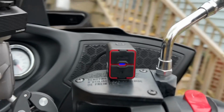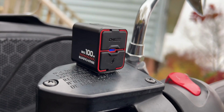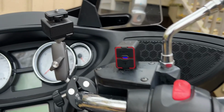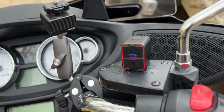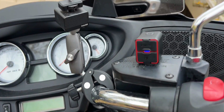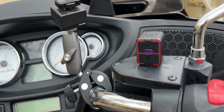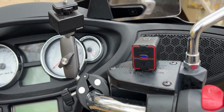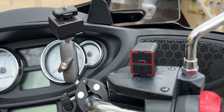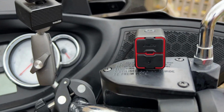All right, guys, 100 watts. Oh yes, that is the sweetness right there. Just realize, here's the big thing. 100 watts is a fair bit of power that it's pulling. So if you are charging your laptop that requires 60, 70, 80, 100 watts of power, and your bike's not on, you may drain your battery actually fairly fast. 100 watts is a lot. So just kind of be aware of that. Your battery still has to be able to keep up.